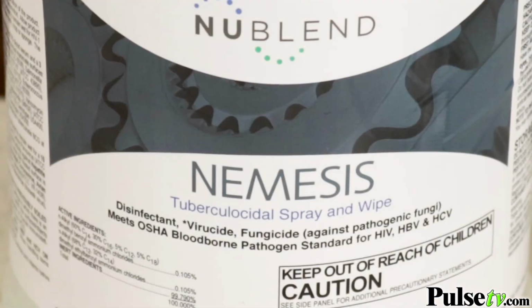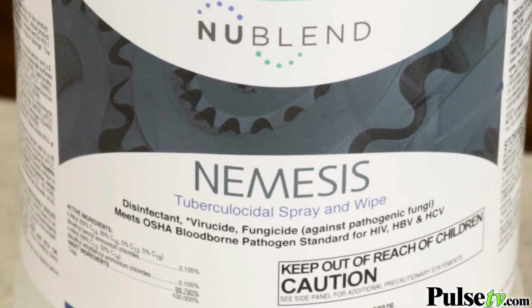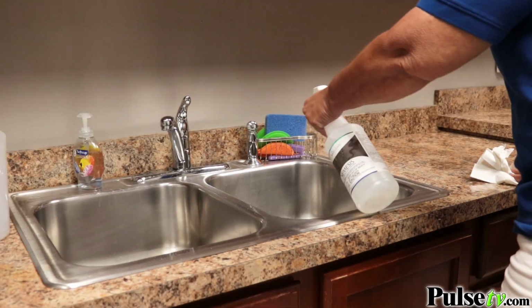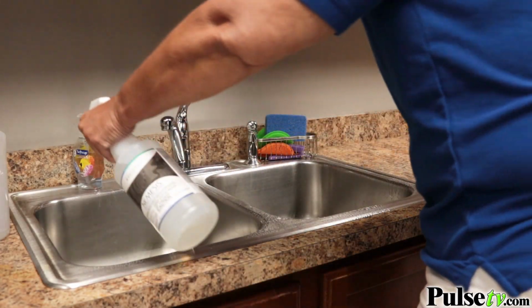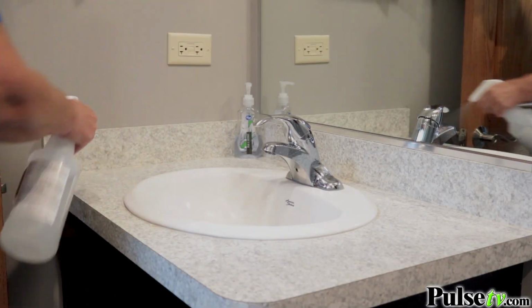This is called Nemesis, and this stuff is great. It kills 99.9% of viruses, germs, bacteria, and more. Plus, it's EPA registered, and this will disinfect your countertops, tables, light switches, desks, bathrooms, and more.